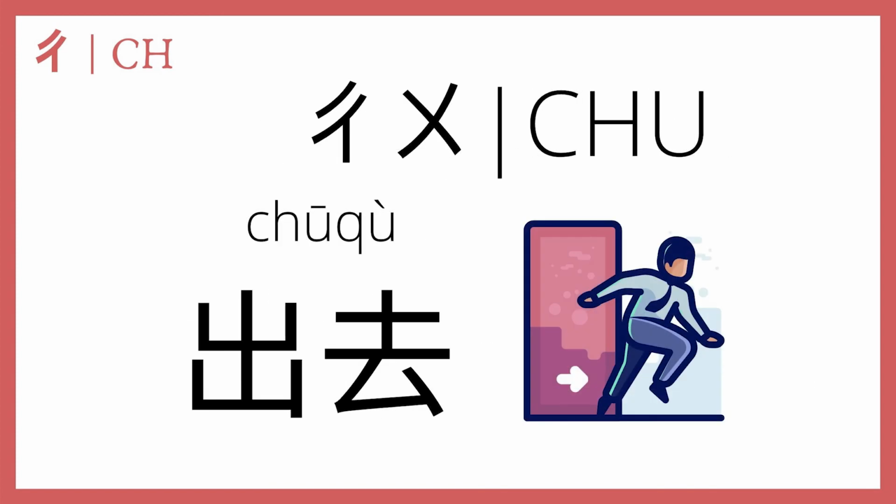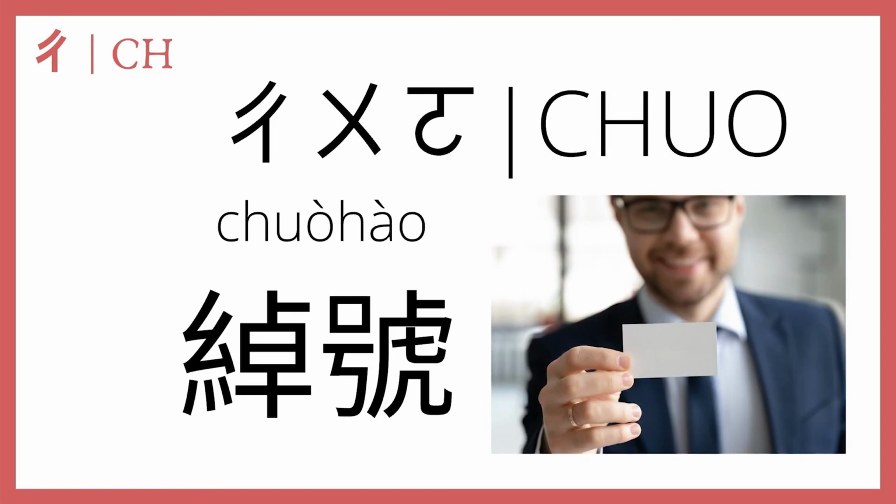And 吃 plus u makes 出, as in 出去, to go out. 出 means out, and 去 means to go. So 出去 means to go out. Then 吃 plus u plus o makes 绰, as in 绰号, which means nickname. What is your nickname? What is your 绰号?